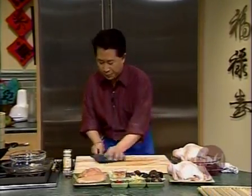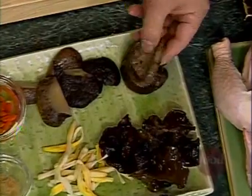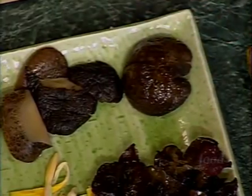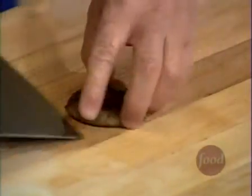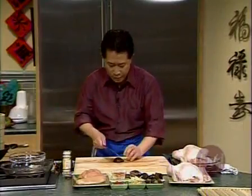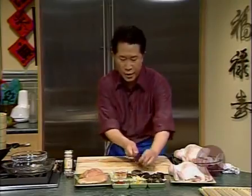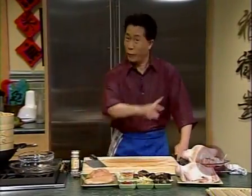Okay. Now, I'm going to have some black mushroom here, shiitake mushroom. I have been soaking it for almost half an hour. So I also take it over here and I slice it, and I put it right over here. I slice 4 pieces, and I put it right here. And I'm going to show you how to do a simple dish with chicken.